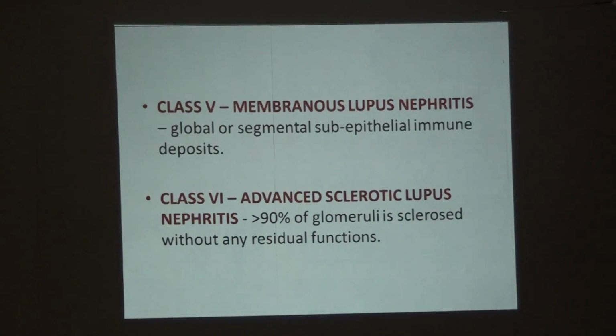Class 5 is membranous lupus nephritis, that is global or segmental subepithelial immune deposits. And class 6 is advanced sclerotic lupus nephritis, with more than 90% of the glomeruli involved, and often there is no residual renal function.